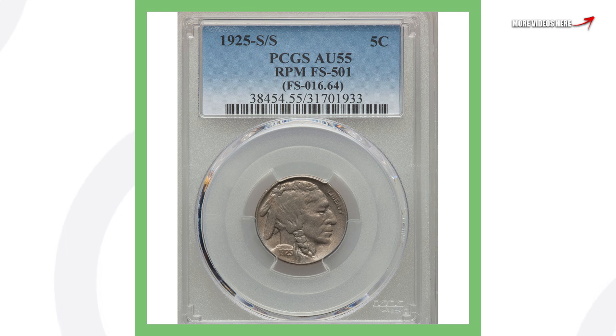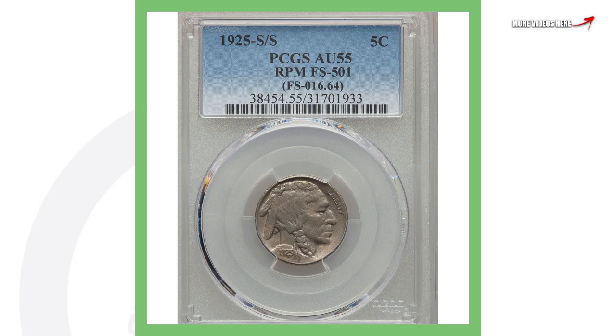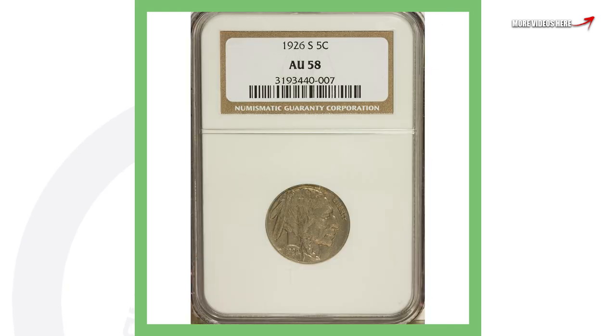Moving on to a 1925S. Now, this is an RPM, a repunched mint mark. So the S mint mark on the back of the coin, I know you can't really see it on this image, but it is repunched. Now, you guys want to check your mint marks and all the lettering and all that stuff for repunched mint marks and double dies and all the different errors that I talk about in my other coin videos. But this nickel here sold for over $2,300.